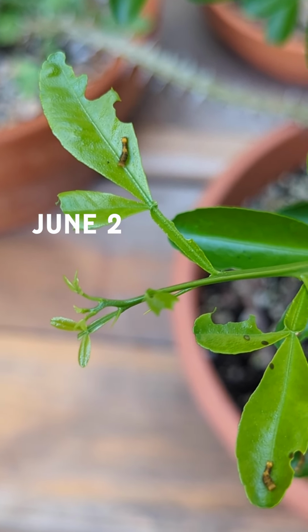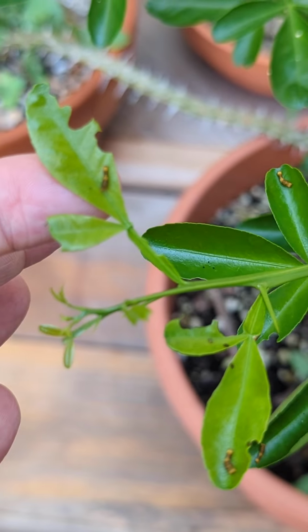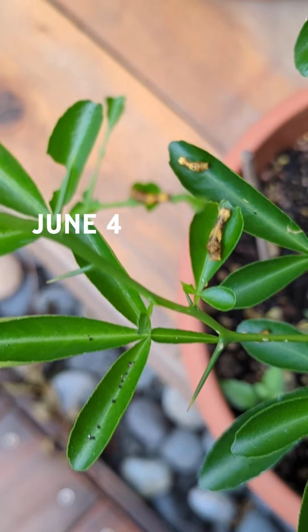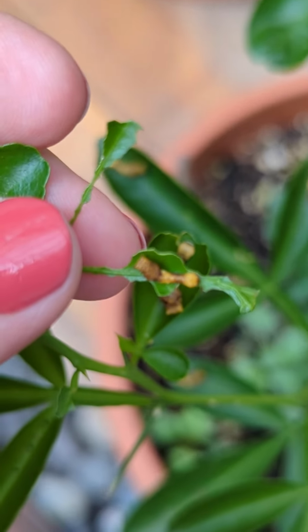5 days later, I checked on the plants and there's some little baby pups on there. They're so small. I counted several. They were getting bigger over the course of the next few days. You can see them a little bit better. They're tiny little orange squirts.